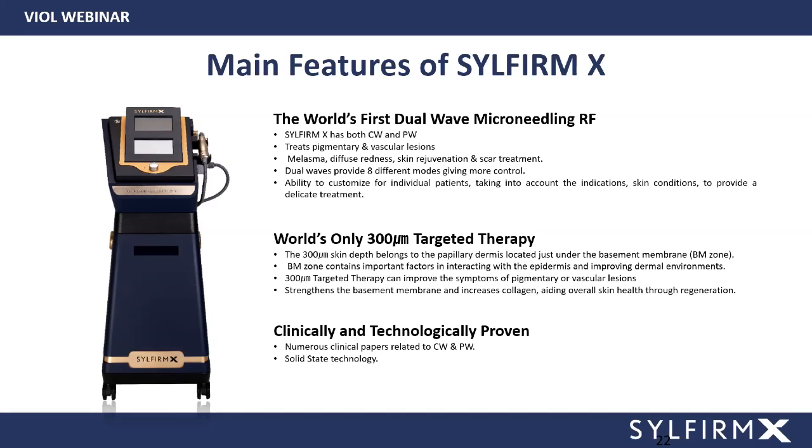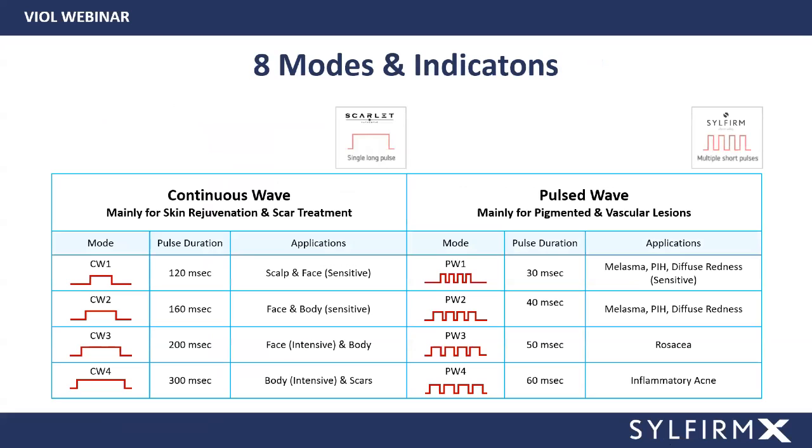It's the world's only 300 micrometer targeted therapy. 0.3 millimeters belongs to the papillary dermis, just under the basement membrane zone. And then we're able to affect collagen, fibroblasts, and superficial telangiectasia in that area. So we're able to treat the pigment and vascular lesions. We're able to strengthen the basement membrane zone, which aids in overall skin health through regeneration. There's numerous papers available, and this is solid state technology. Our device never goes down.